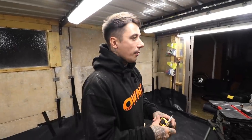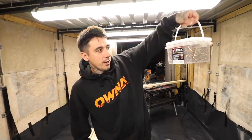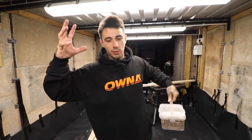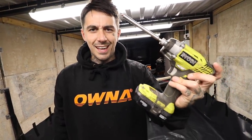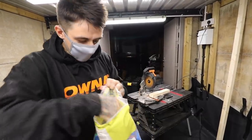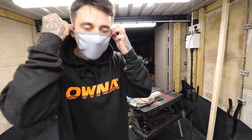Okay, right, so I'm gonna get straight into this right now and I'm gonna do the first timber. This is stress-free. When you have a tub that big full of 1,000 screws, you don't have to think about getting a screw. So that combined with PZ2 heads, combined with a Ryobi, is sort of stress-free. Never actually used these packers before in my life. So I'm just gonna get a little gauge. Sorry, I've got a mask on from cutting wood.